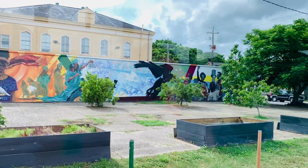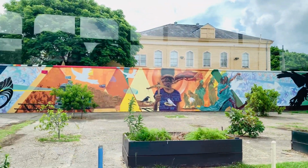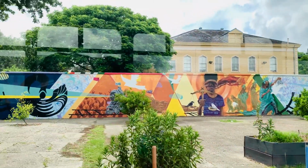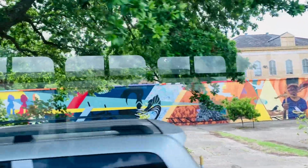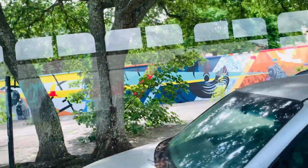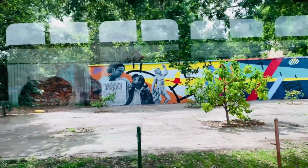You have the train for Homer Plessy, so Plessy versus Ferguson, where you get the separate but equal ruling, right? Homer Plessy got arrested on this corner. This is the old Press Street station on the next block. You have the 3 little girls, that's the McDonough 3. So when they desegregated the schools in 1960, those little girls didn't have water for a year because the Klan publicly threatened to poison a bunch of 6-year-olds. Then you have Ruby Bridges, the one who went to school by herself when they desegregated the schools.